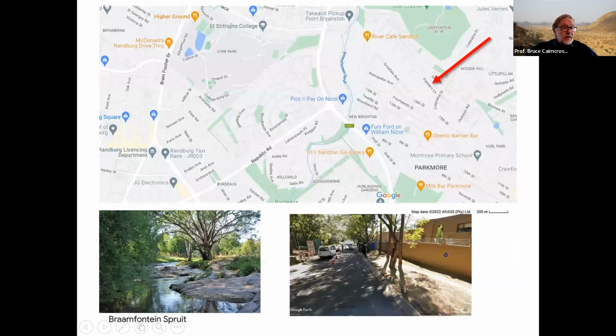So what's interesting about Marais is that if we look at a map of Johannesburg, if I just go back here, so he was panning gold up here. So now if we go to the present day, here's a street map of Johannesburg in the River Club area north of Sandton. Here's a picture of the Bramfontein stream or spruit, where gold was panned. And it was decided to commemorate this discovery of Marais by naming this road here in River Club. It's called Panner's Lane, after him actually panning the gold. And here's a view of that street or road going in.